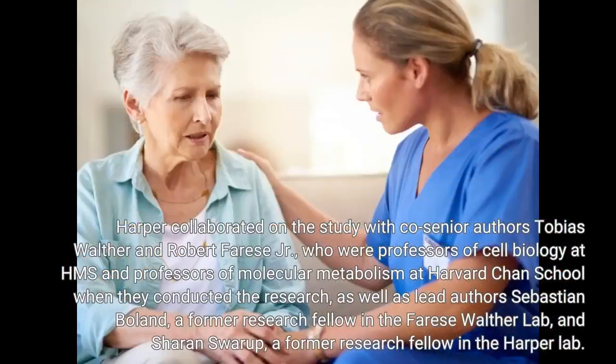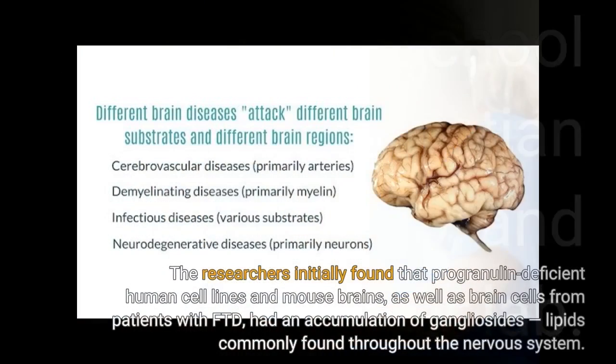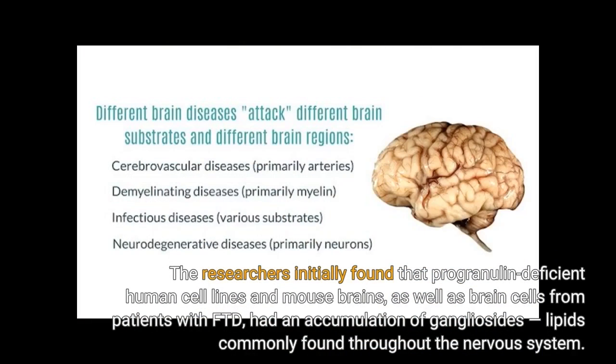Harper collaborated on the study with co-senior authors Tobias Walther and Robert Farese Jr., who were professors of cell biology at HMS and professors of molecular metabolism at Harvard Chan School when they conducted the research, as well as lead author Sebastian Boland, a former research fellow. The researchers initially found that progranulin-deficient human cell lines and mouse brains, as well as brain cells from patients with FTD, had an accumulation of gangliosides, lipids commonly found throughout the nervous system.